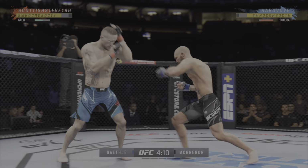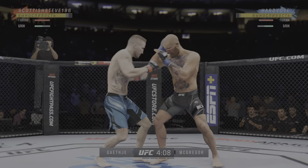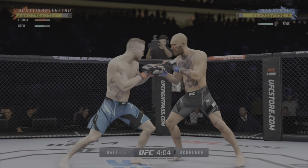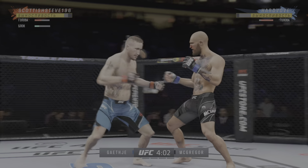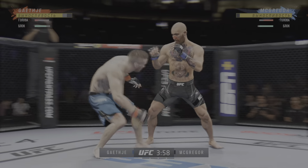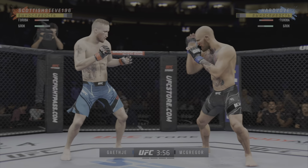Went for the inside leg kick. Oh, that's a big connection for Justin Gaethje, and really just loves being in that octagon. I'm not sure anybody loves fighting as much as Gaethje. People don't enjoy. Oh! He's in trouble. He's hurt bad. You got him.